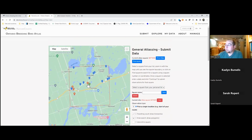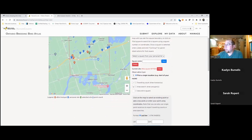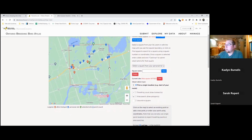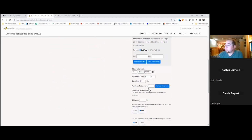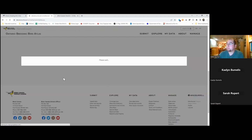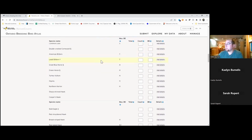So it's got the location selected. In this case, it was a square level checklist. So it's picking the very center of the square. It's got the single location. It doesn't know that it can bring in a square level checklist because eBird doesn't store that information. So this one is coming in for the center point. It's got the date, the time, the duration, number of observers, distance, if it was there. All of this information is coming straight from eBird. You just need to double check that it's correct. Hit continue, and then you should be able to see your birds on this list.